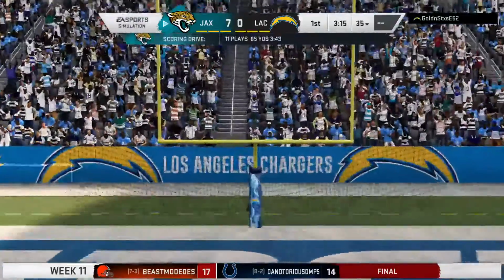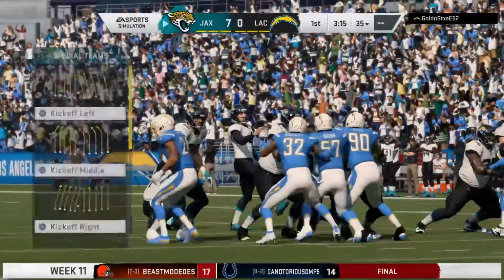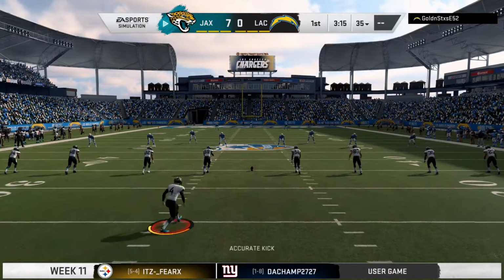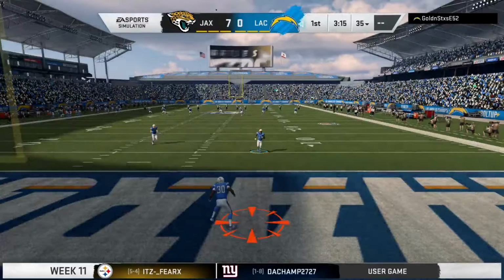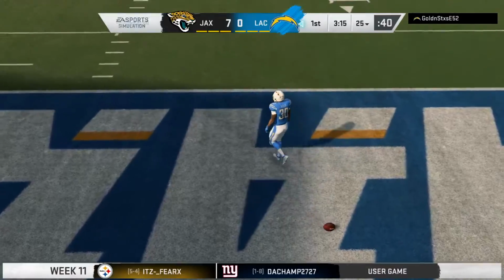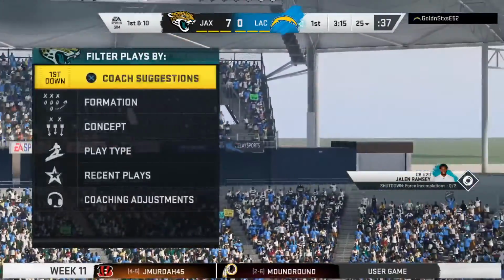Point after by Lambeau, up and good. And that makes the score 7-0. And Lambeau now, after the touchdown, he'll kick this one away. This is taken about 7 yards deep. And no run back here. This will be a touchback, and it comes out to the 25-yard line.